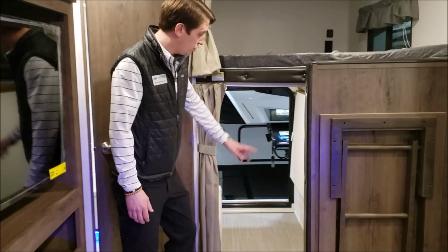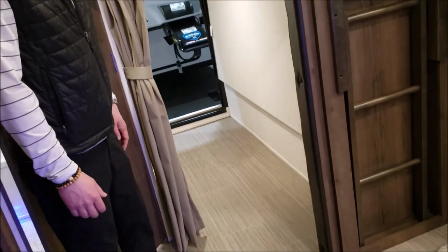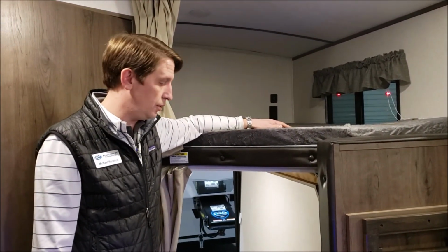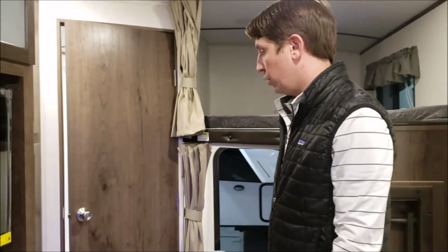We talked about the storage area outside, and you can see it from the inside as well. Just a lot of extra storage space there. And then you get these nice double bunks that do have USB outlets up there as well, and individual lights also. So really, really nice bunk area, but super convertible too for storage if you need it.